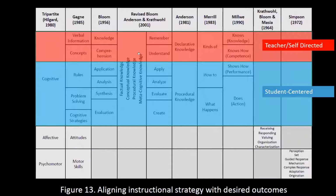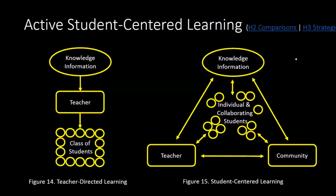Maybe not, right? If I'm teaching a medical doctor how to do brain surgery, do I want him or her to construct their own way of doing it? I would say definitely not in that case. But if I want those doctors to come up with new solutions, new vaccines, new ways of improving health, then that learner-centered approach might be more appropriate. So for this, I have a couple other handouts.